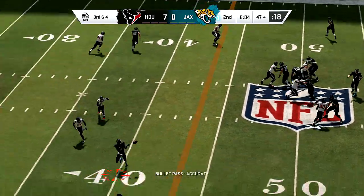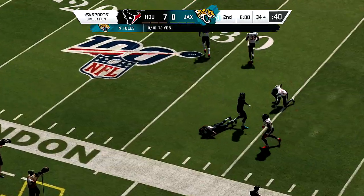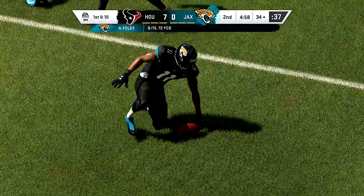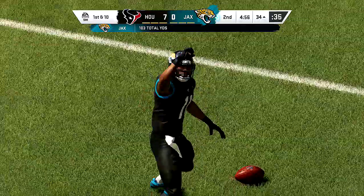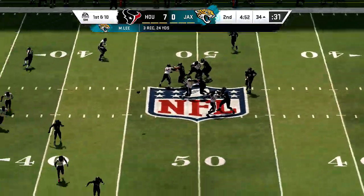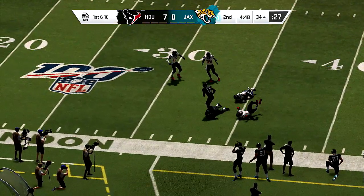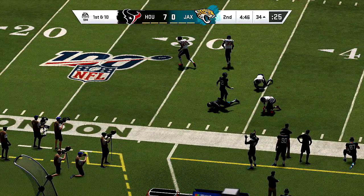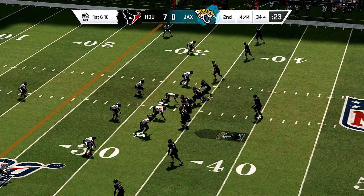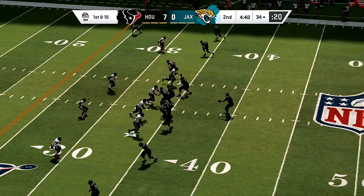Here's Foles. Completes it to Lee. And he's corralled, but not before getting it inside the 35. A 14-yard first down pickup for the Jaguars. Foles now hitting on 80% of his passes in the early going. 8 of 10.